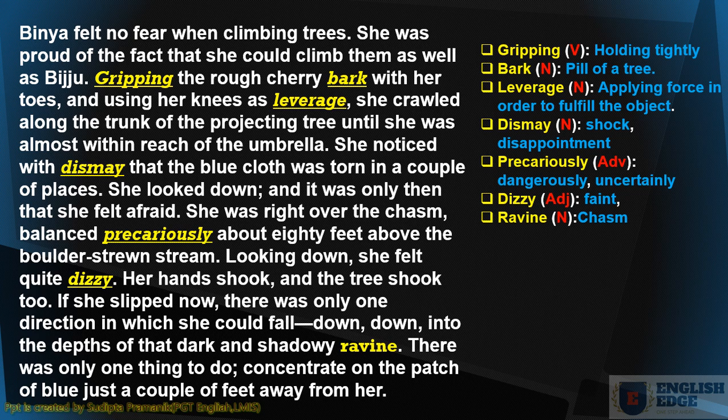Okay, now she is right over the chasm, balancing precariously about 80 feet above the boulder-strewn stream. Precariously means what? Dangerously, uncertainly. So there was a deadly chance of an accident happening to Binya, so that feeling this danger, Binya felt afraid.